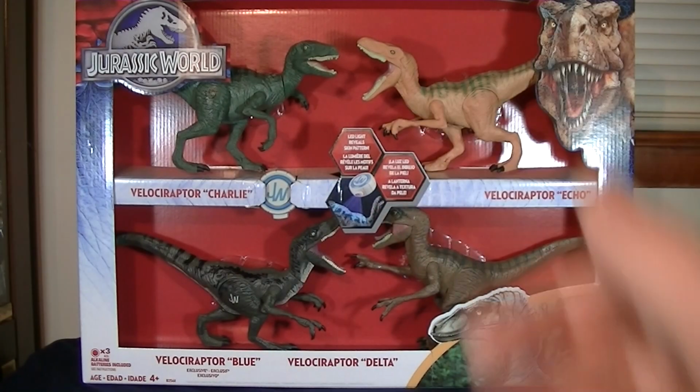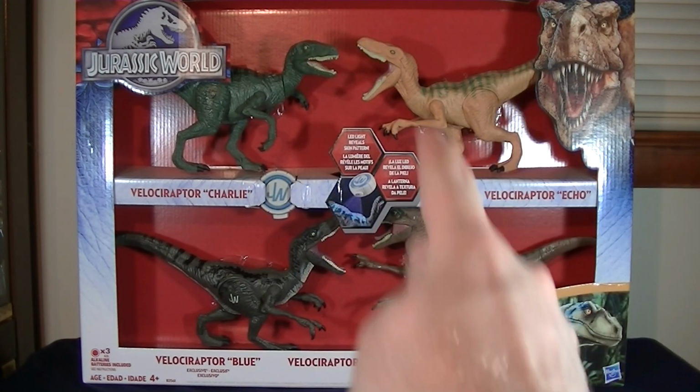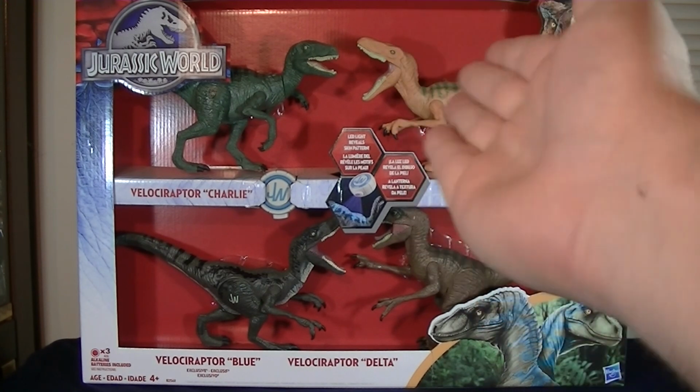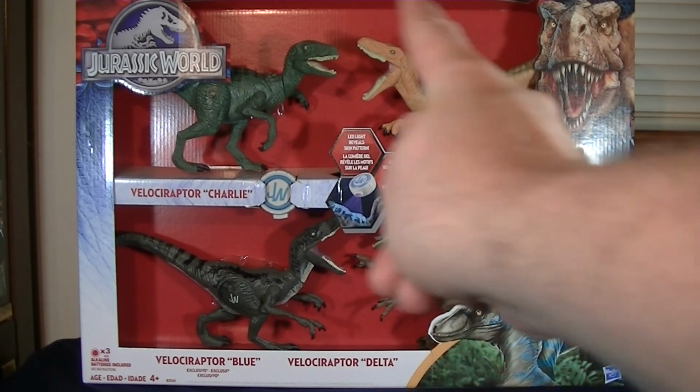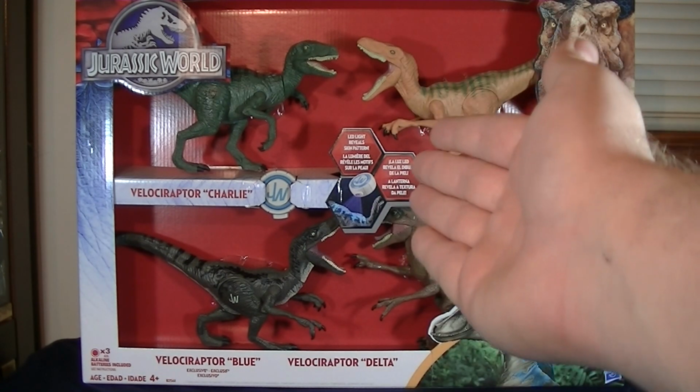Hey guys, welcome to Super Important Reviews. My name's Steve, and today we're going over the Jurassic World Velociraptor 4-pack with Charlie, Echo, Delta, and Blue. This is what I believe is a Target exclusive, so if you guys, after this review, want to go pick up this 4-pack, definitely recommend going to check out Target.